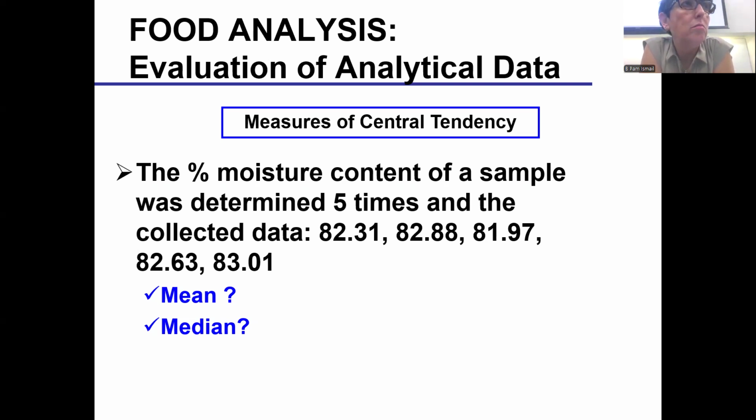Yes, Rob. The median is 82.63. So basically the midpoint. If you have an even number, if you have 6 replications, how do you get the median? Do you know? Go ahead, Emmeline. Exactly. Add the two middle points, so points 3 and 4, if you have 6 points, and then divide it by 2, you'll get your median.